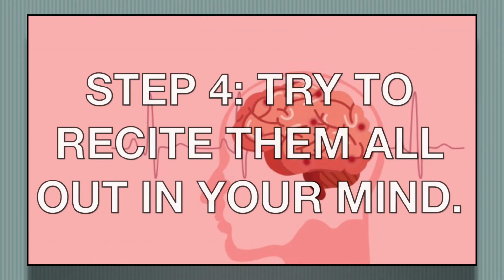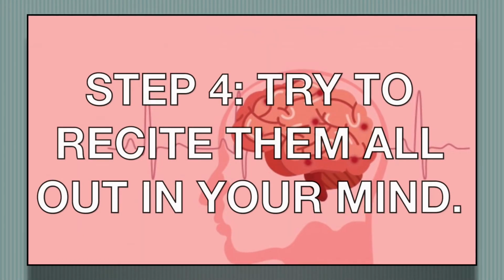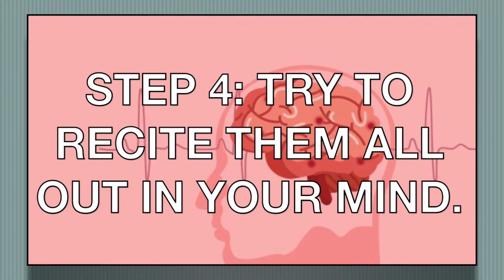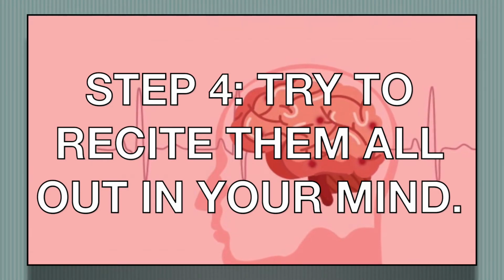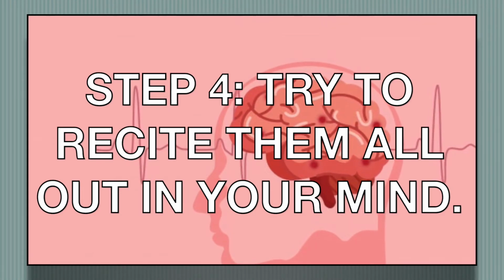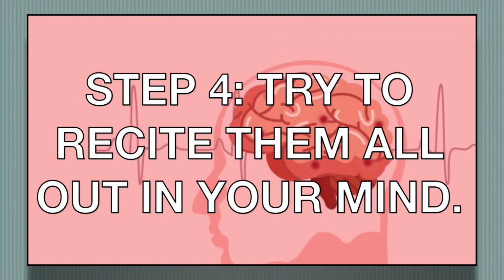This step requires much effort because you need to force yourself to recall all the information that you read or studied in your mind without peeking in your notes. You need to stay focused as you do this step, and you need to allot much time until you mastered everything.